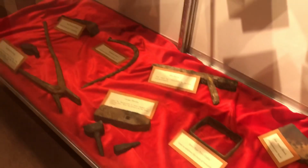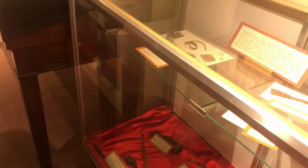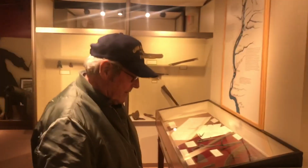And where were these buried? They were buried out here on the property. Wow, that's amazing. When they burnt their village down, how far deep down were they? I'm not quite sure. I wasn't here. I was in the service then when they found them.